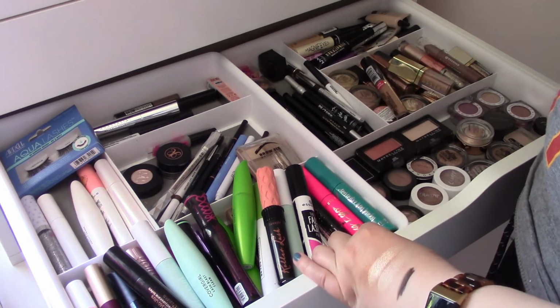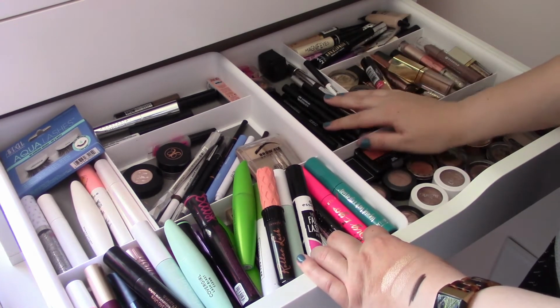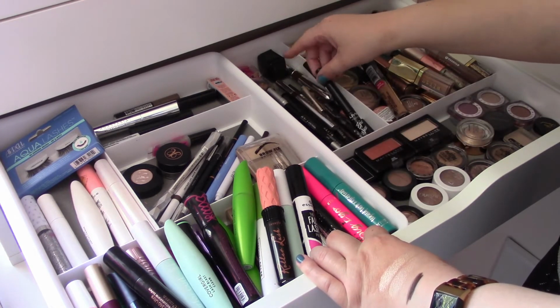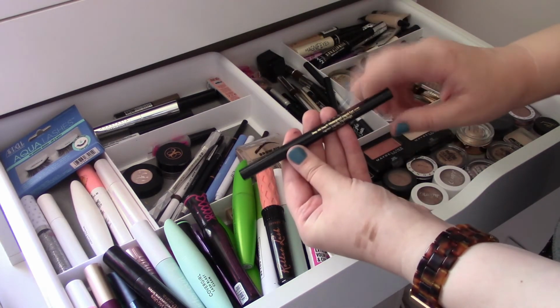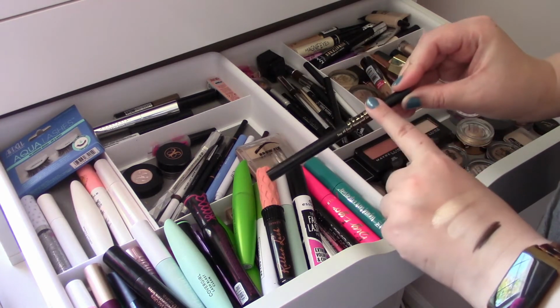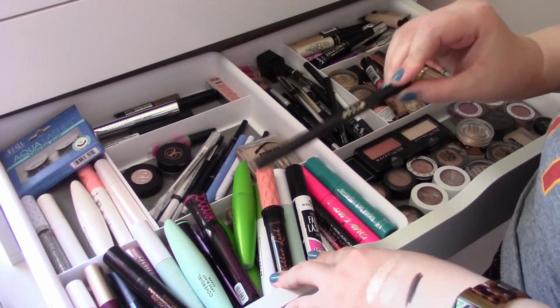So we're going to pull that out as a pencil liner, but I'd also like to pull out a liquid. And for that, let's do the Stila Stay All Day. I haven't used this in a while. It's not my 100% favorite because it is a felt tip pen, and I typically prefer a brush tip, but I have this, so let's use it.